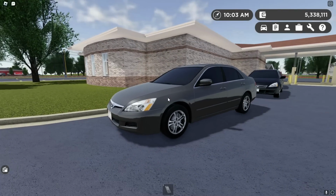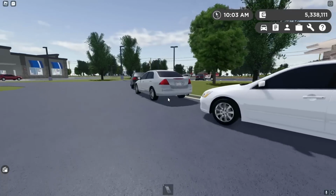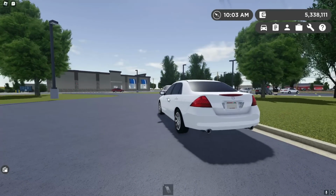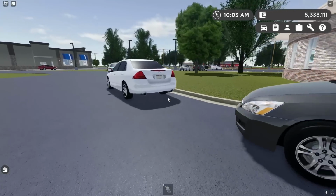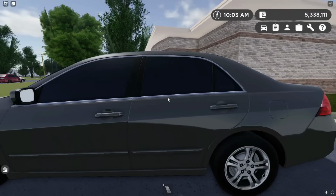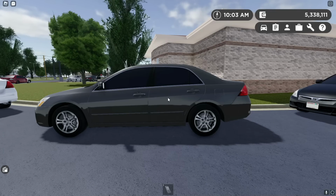Now we have the EX. So one thing you might notice, it has the same wheels as the LX Special Edition, but it's standard on the EX, I'm guessing. One big correction I would like to make, none of these actually have fog lights. I guess a newer year of this car actually has fogs. My guess is going to be the 2007 model, as that's the last year they made this gen Accord, and then they went on to the next generation Accord with the brand new engine and all that jazz.